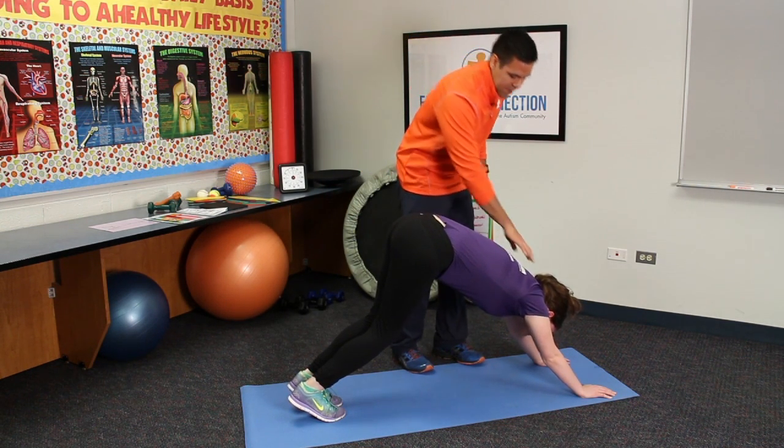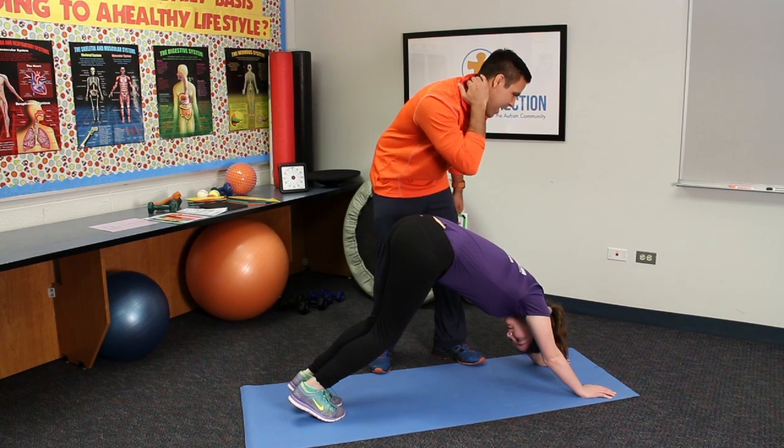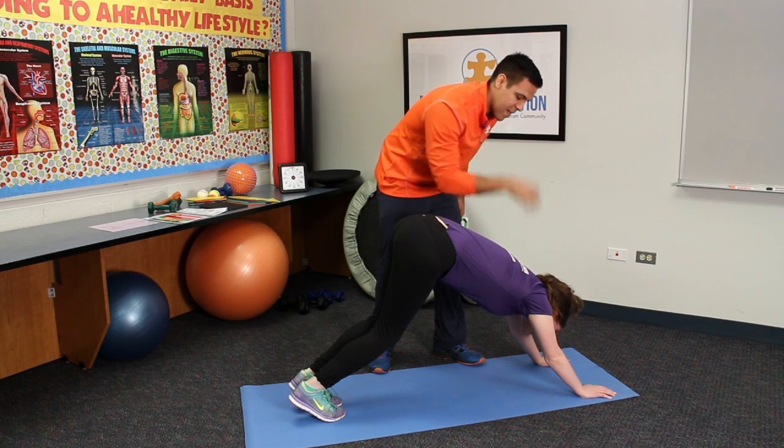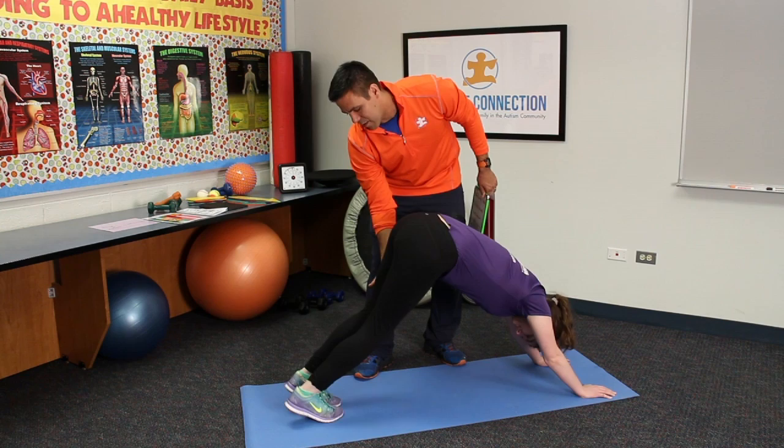Now, Rachel and I have worked on this. Let's put your head down. I always want the head and the spine neutral because we don't want to add any extra tension to the neck and the shoulders, so we keep the head down. We try to keep the feet flat and the legs straight.